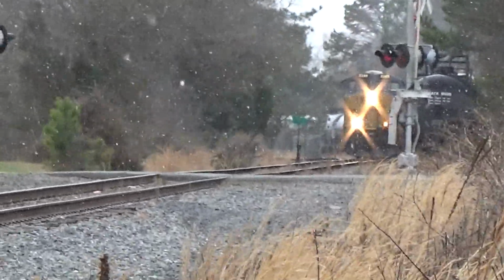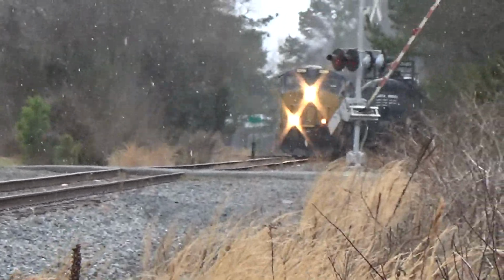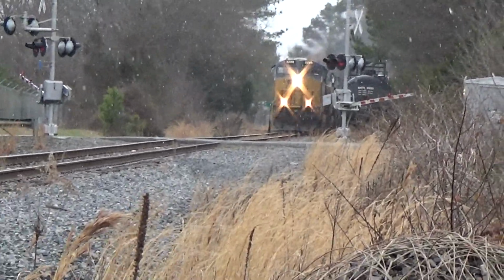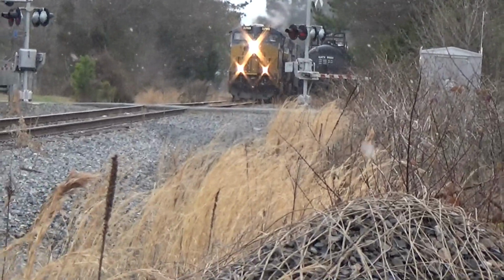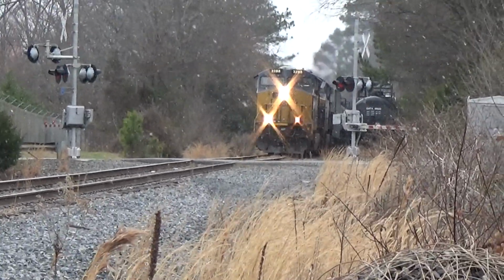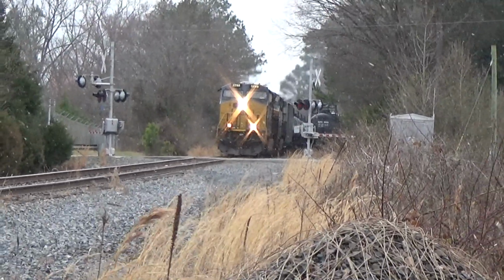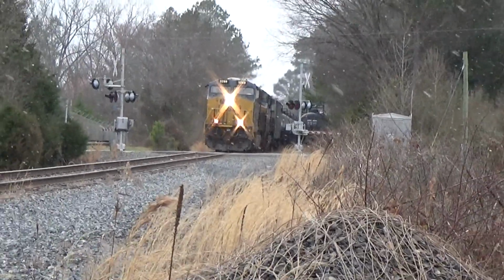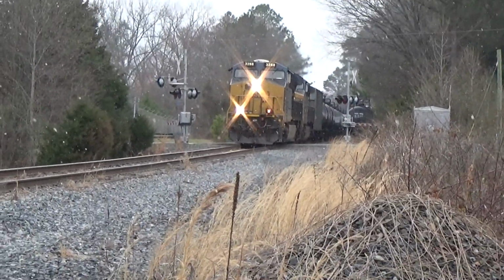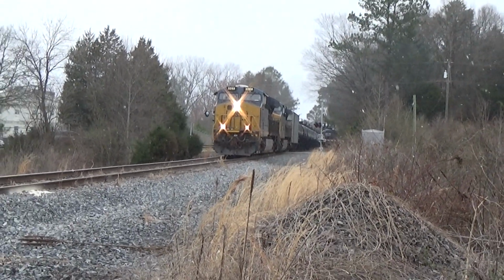All right, ladies and gentlemen, we are here at the milepost SFC 10.2, just east of Mount Holly. And coming north, this is going to be K42905. Loaded ethanol train on their way to Transflo. This is the old P&N.